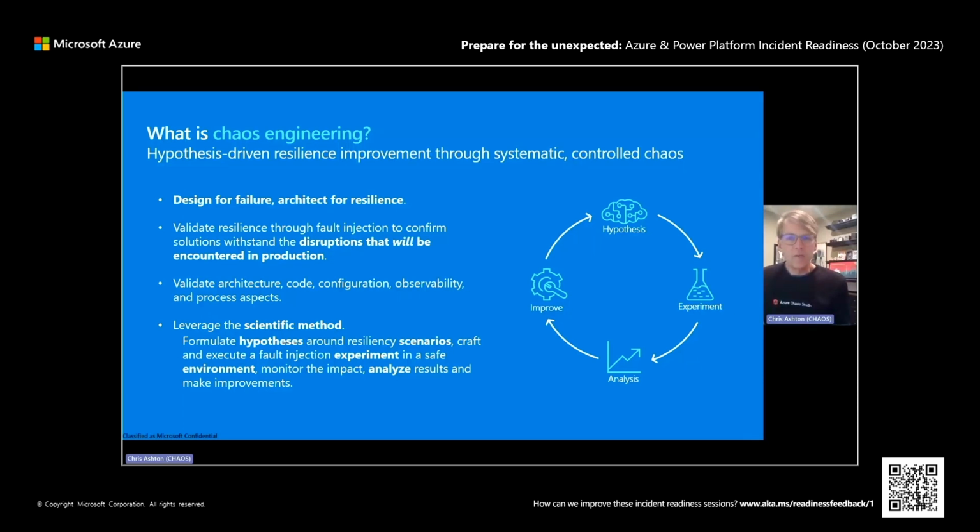If you have designed around availability zones, region pairing, or taking backups, your hypotheses might then involve what happens when an availability zone goes down, or there's region isolation due to a network outage. Chaos engineering is more than just simple testing, though. It enables you to validate your architecture and code choices, and it also enables you to validate your deployment configuration settings, your observability and monitoring components, and then your people processes.